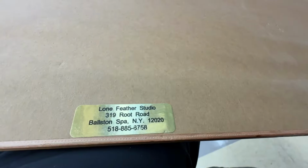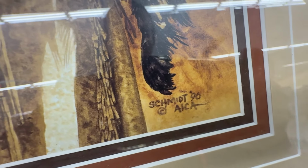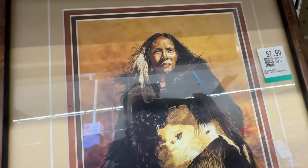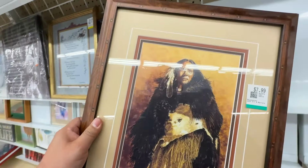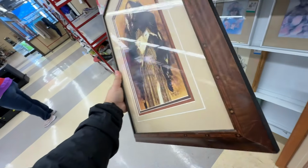I really like the second art piece that I picked up right here, but it wasn't limited edition. When I went back the next day, it was also gone. So there are people looking out for this stuff. I am really happy that I came across one that was a limited edition for $9.99.